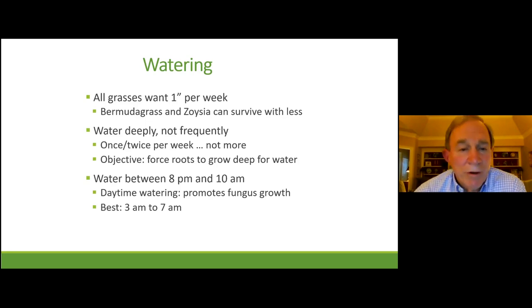The key to watering is to water deeply and not frequently. You don't want to water every day. You don't want to water every other day. The whole objective is to get water deep into the ground, 4 to 6 inches deep, to force the roots to grow deep into the soil to get the water. So you want to water once or twice a week and not more than that.